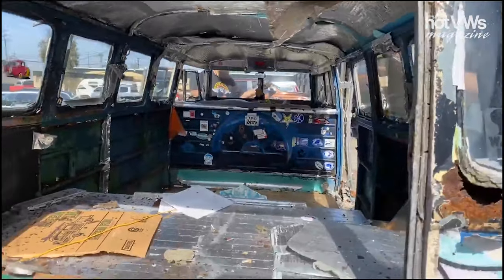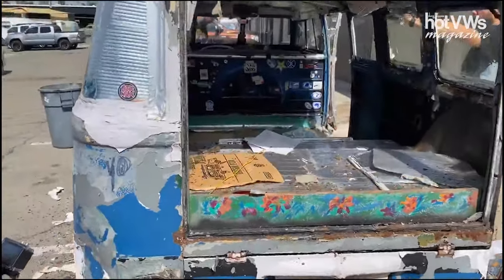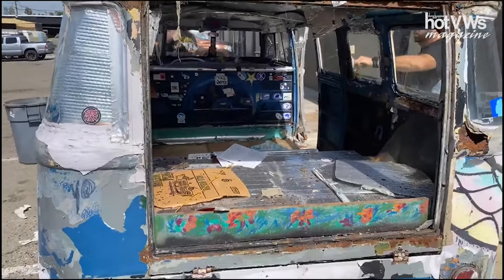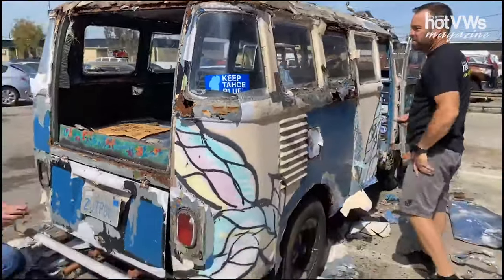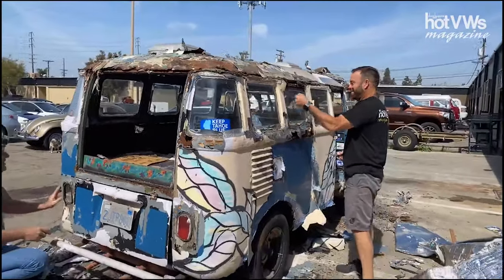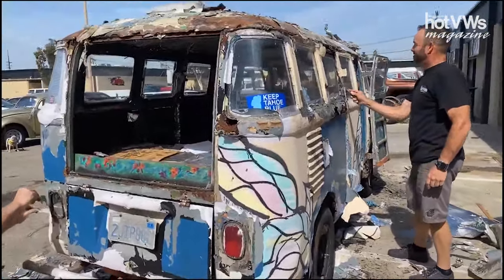That's the first one I found. There's no paint on the roof. No paint at all. It's just raw metal. Oh my god. Can't say we need lower corners. I think it's gonna need more than just lower corners.